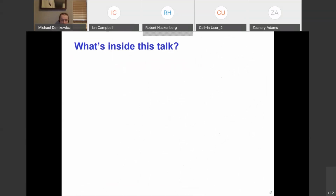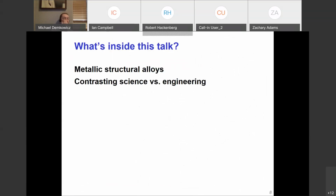So what's inside my talk today? I'm going to focus mainly on metallic structural alloys, and I'll define what they are. If I have time, maybe during Q&A, I'll contrast material science versus materials engineering. These are not one and the same thing. Just be aware of that.